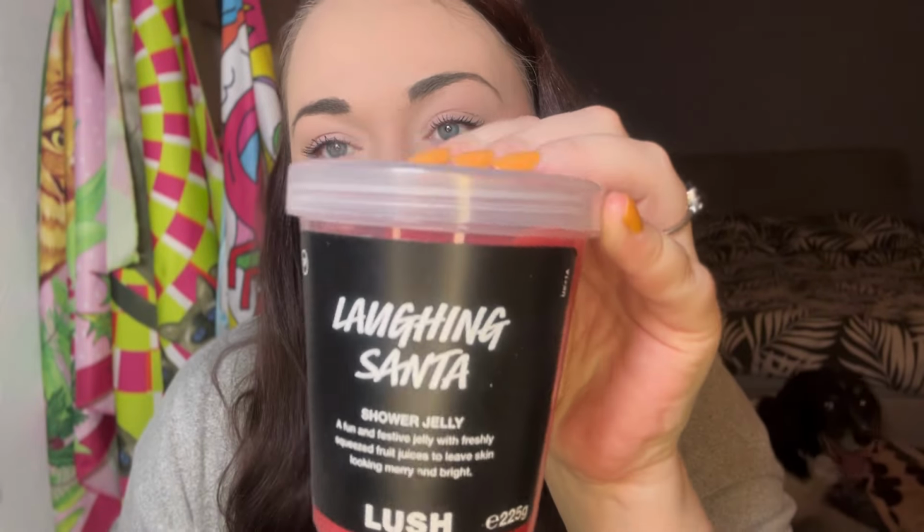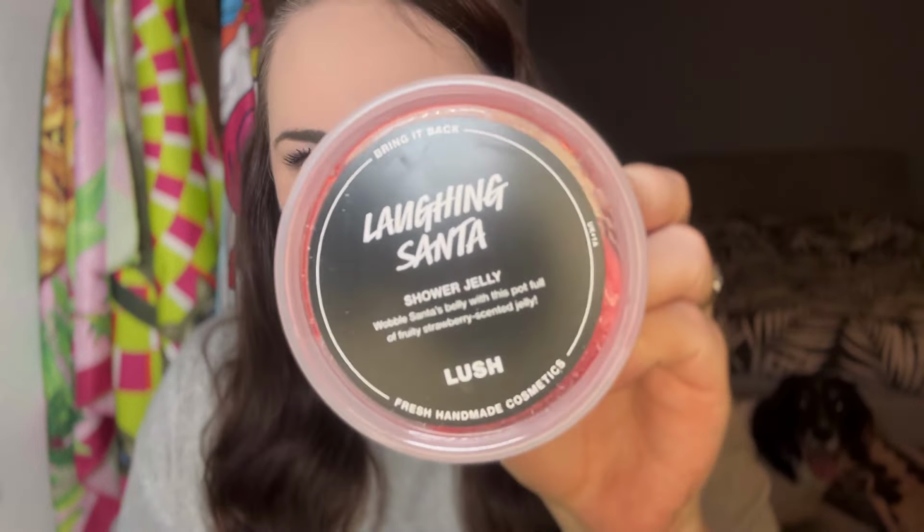We like it. Next up, to complete the shower jelly collection this year, I got the Laughing Santa one as well. So I've got the Owlfish one and the Butter Bear, is it called? Butter Bear one, I think it is. And then in my calendar under the bed, I've got the Snow Quiet Angel, which I'm so excited for. And I think I have another jelly in here as well, unless I take it out of my basket, I can't remember. But we're completing the collection.